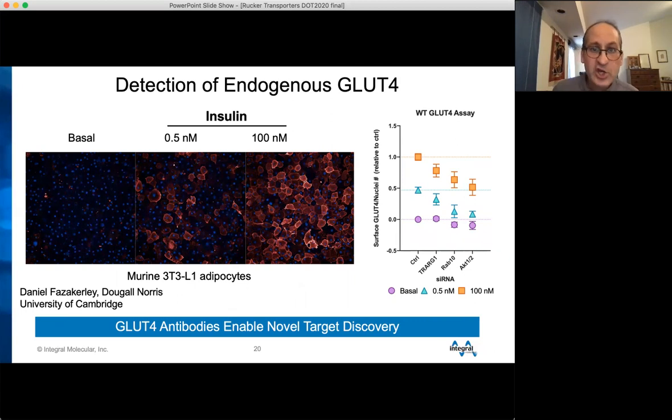Their goal in all of this is to use these types of assays, working with RNA inhibition, to look for novel regulators of GLUT4 translocation. What you have here is essentially a dose response of insulin from no insulin to high insulin, and then knocking out these well-known regulators of translocation, and you can see reduced regulation. These are known regulators, and what they're doing is looking for novel regulators of translocation, which are potential druggable targets for diabetes and for insulin resistance. This is an ongoing collaboration, and we're collaborating with Daniel and also some other labs to try to use our antibody as a way of finding novel targets.